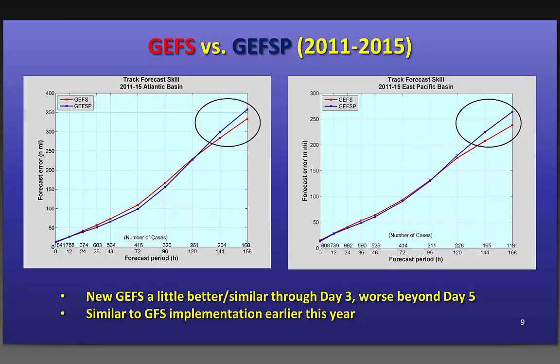So it's disappointing. If you look at these degradations, they're on the order of 10%. Considering the track forecast improves about 3% a year, it could hurt us for roughly 3 or 4 years if that reduction of skill isn't regained. And as also noted, it's similar to the GFS, a little bit better in the short term and then much worse longer out.